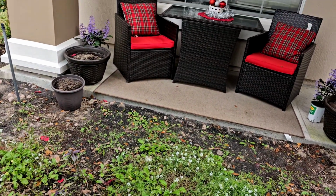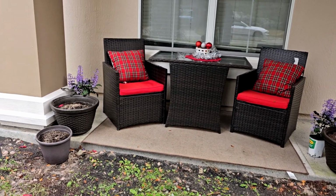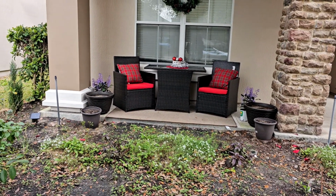So it is too cold, guys. I can barely talk because it's freezing. So I'm going to come back out. Hopefully it doesn't rain, and I'm going to try and keep the bulbs dry as well. I don't want them to get wet. I don't want to get rot.